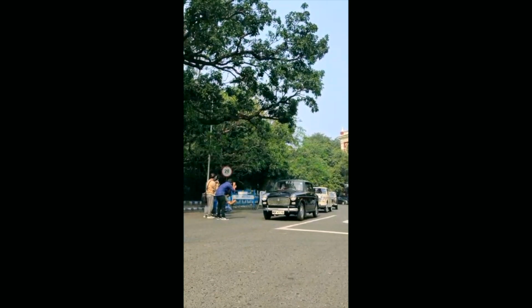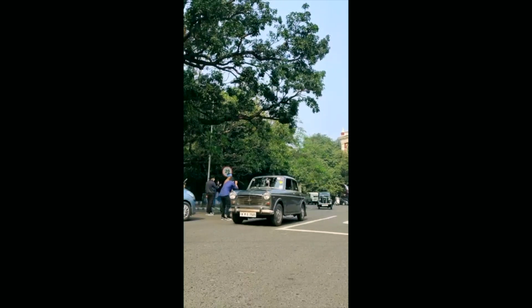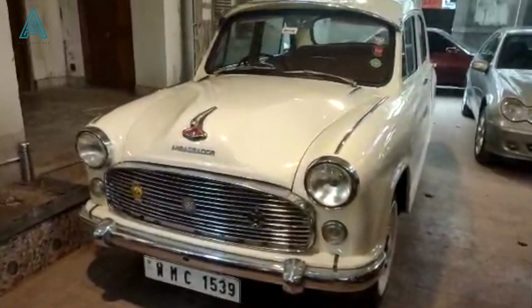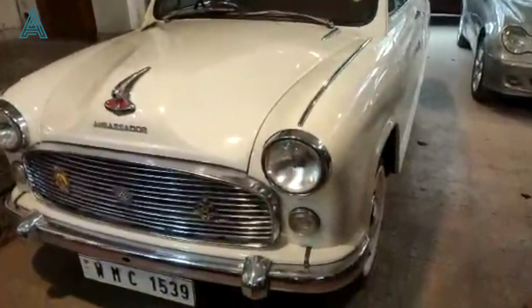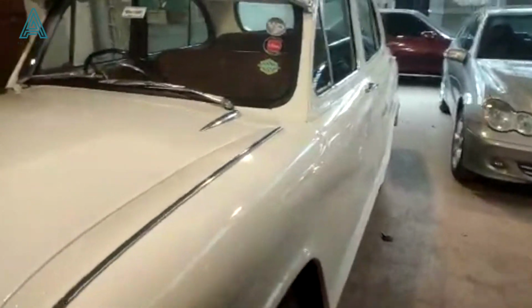Now, coming back to the video, here's a detailed walk around of the Ambassador Mark III. So hi Rustom, let me take you around the Ambassador 1975, which we just restored and which is my car. Here's the car. I'm taking you all around the car.